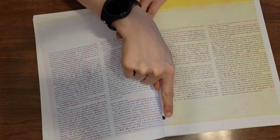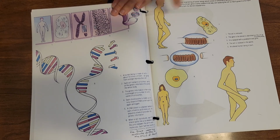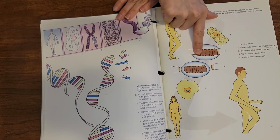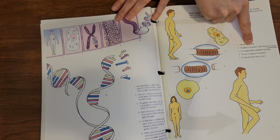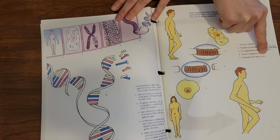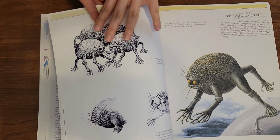And you can see some of the wording and stuff is cut off because I printed this on my computer. But here's a little section just about how DNA works. And this is how genetic engineering works. Cell is removed, the gene is altered and replaced with a predetermined gene. The cell is replaced in the womb. An altered human being is born. So a lot of the different types of creatures in here, post-humans, are genetically engineered for different things.